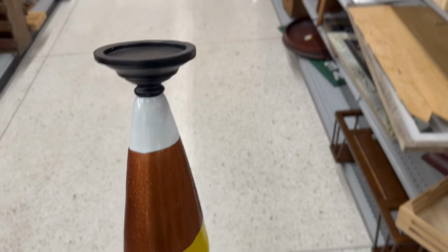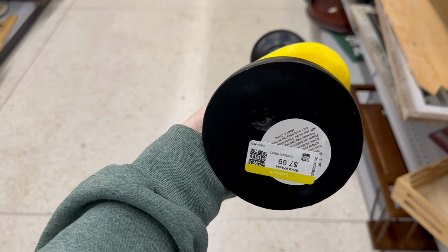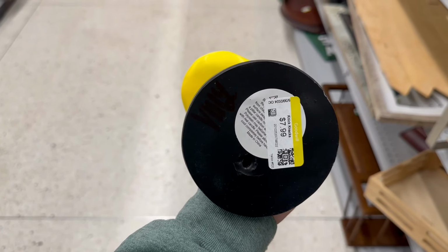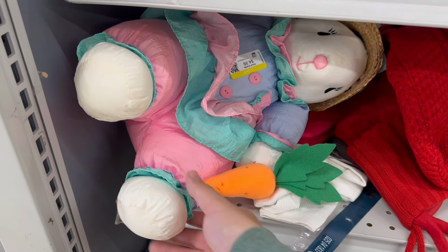Found a little bit of Halloween. Didn't find too much during this thrift trip, but this candy corn candle stand was interesting. Very whimsical, of course. $7.99. That big candy corn definitely would make a statement. Do you guys like candy corn? I know a lot of people are not big fans of it.